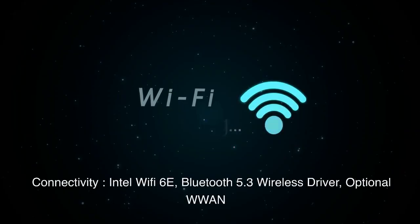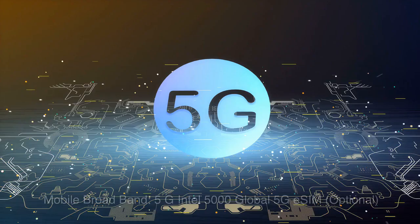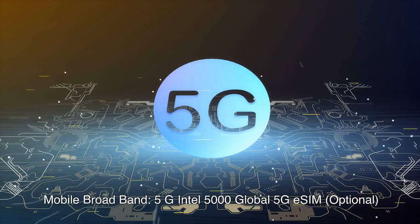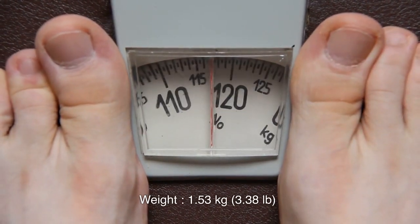Connectivity, Intel Wi-Fi 6E, Bluetooth 5.3 wireless driver, optional WWAN. Mobile broadband, 5G Intel 5000 Global 5G eSIM, optional. Weight, 1.53 kilograms, 3.38 pounds.